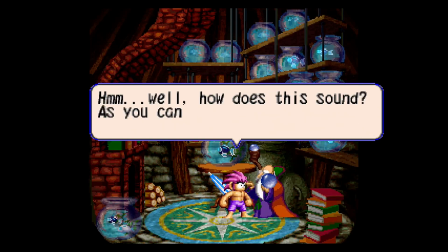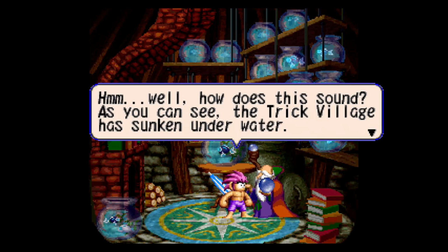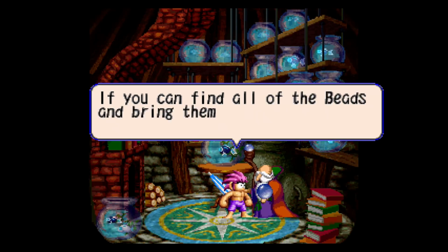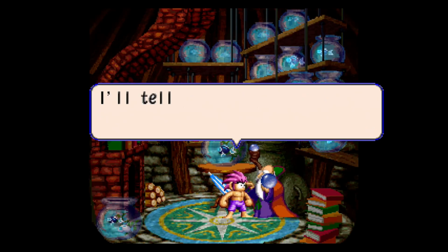Well, how does this sound? As you can see, the Trick Village has sunken underwater. There are 10 math beads with numbers on them hidden in the water. If you can find all of the beads and bring them back to me, I'll tell you everything you want to know.